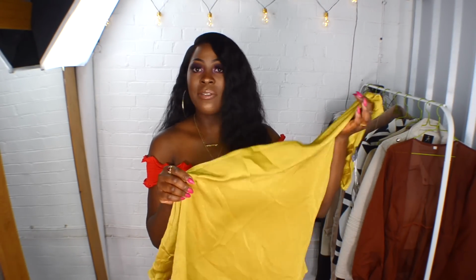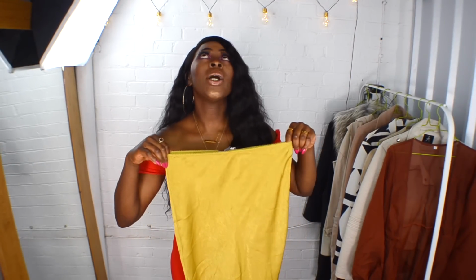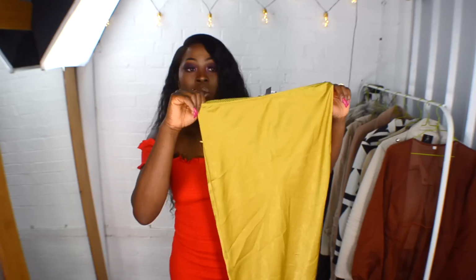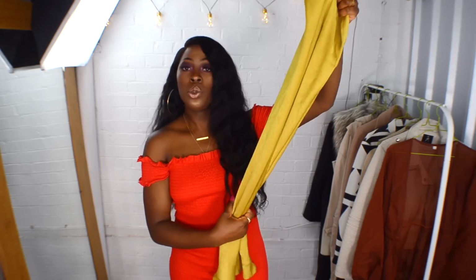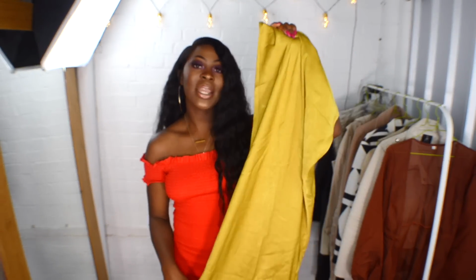I don't think this camera is doing it justice. Color wise, it's definitely not doing it justice, because the color of this is much more beautiful than what I'm seeing on screen. This skirt was £13. Nobody can beat £13. So run to Primark, grab you one, and grab you two or three or four. Grab one for your friends. Yeah, I'm talking rubbish because I'm so excited to wear this skirt and I cannot wait.